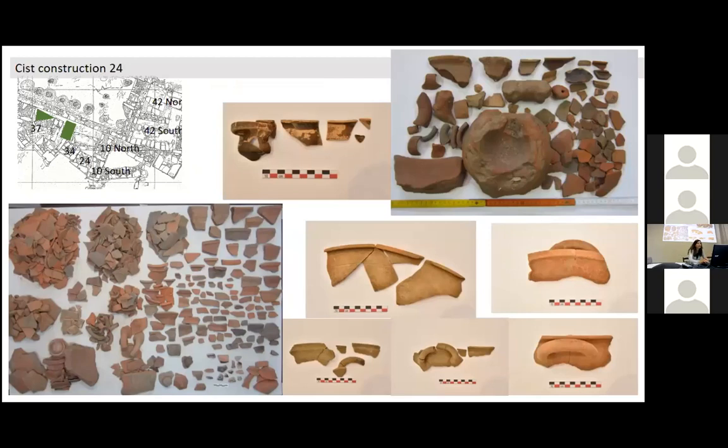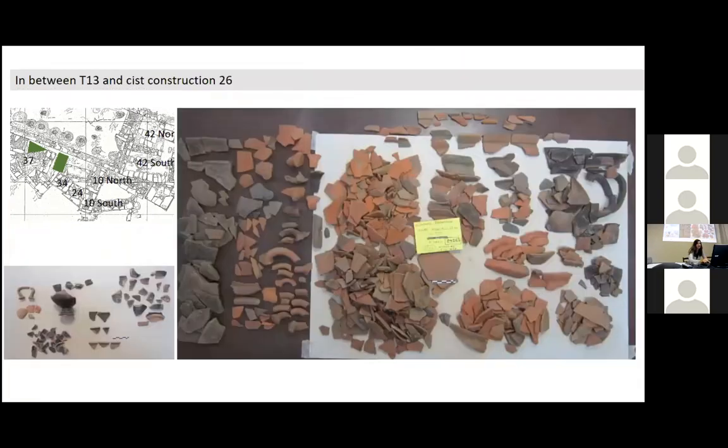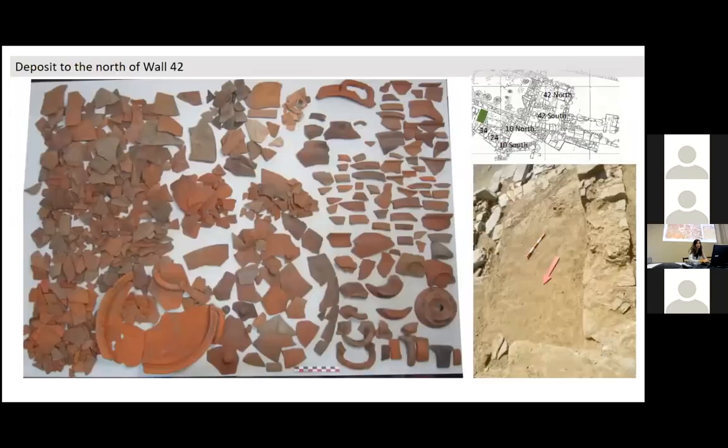And you can see the large fragments, the quantity of the fragments, and also some characteristic shapes. Also from a different part, the quantity of the sherds and some of the characteristic shapes that we will discuss. This gives you an idea of the quantity and also of the characteristic types that we distinguished from the constructions and the free space between them. This is from the area 42 north, I think.